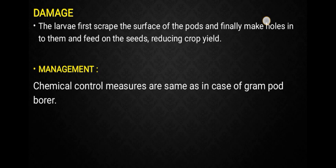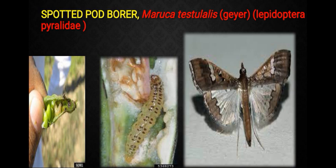The larvae first scrape the surface of the pods and finally make holes into them and feed on the seeds, reducing crop yield. Chemical control measures are the same as in the case of gram pod borer. Spotted pod borer, shown here.